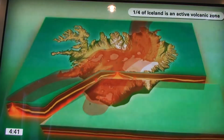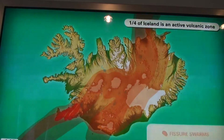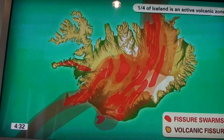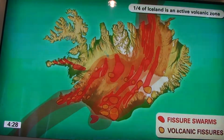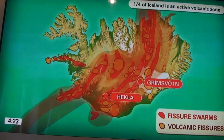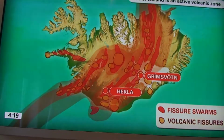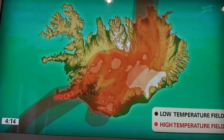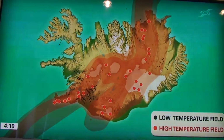An active volcanic zone covers 1/4 of Iceland. There the crust splits open within 30 individual fissure swarms. Each swarm contains many volcanic fissures, open cracks and faults, and most also hold a large, centrally placed volcano, a volcanic center like Hekla and Grímsvötn. The individual fissure swarms are termed volcanic systems. Low temperature areas occur outside the active volcanic zone, producing hot water, not steam.